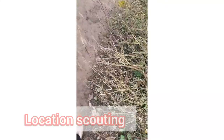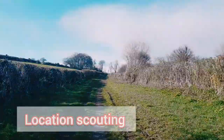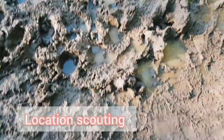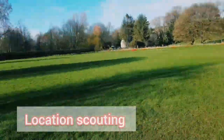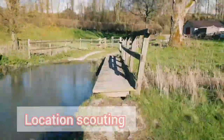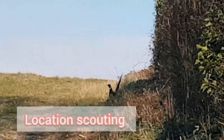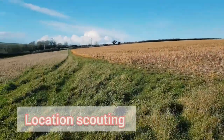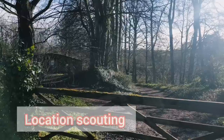First, I had a location scout. The location I had in mind was just too muddy, so I had to look elsewhere. I also saw some wildlife on my walk. Here are the locations I chose, this field and this wooden pathway.